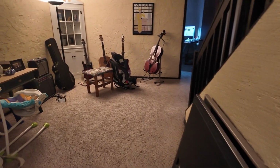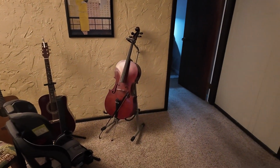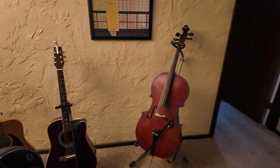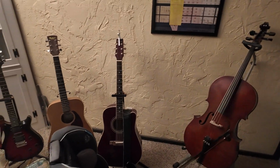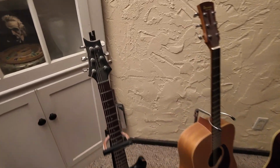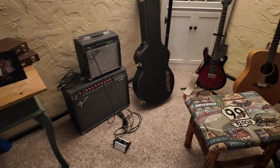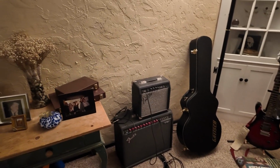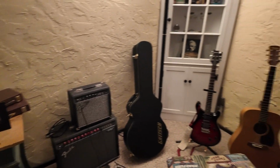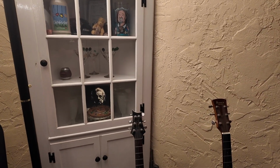Nice. And I noticed over here, this is really interesting. There's some guitars. There's a cello. And some acoustics. It's a Washburn, an Ibanez, and then there's an electric. Oh, that's a Paul Reed Smith. That might be an original, one of the early ones. And then a couple of Fender amps. I would imagine that over there is a couple of backgammon games. Remember that? Nice. Oh, and there's a picture of Albert Einstein.